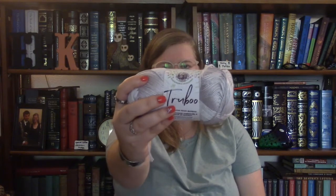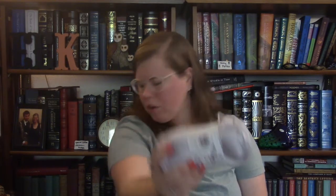Up next, we have plain Truboo in white. Very creative name, just a solid white there. Then we have another regular Truboo in the color Silver. So this one is not sparkly, but it is a very pretty silvery gray. Nice light gray color, almost white.